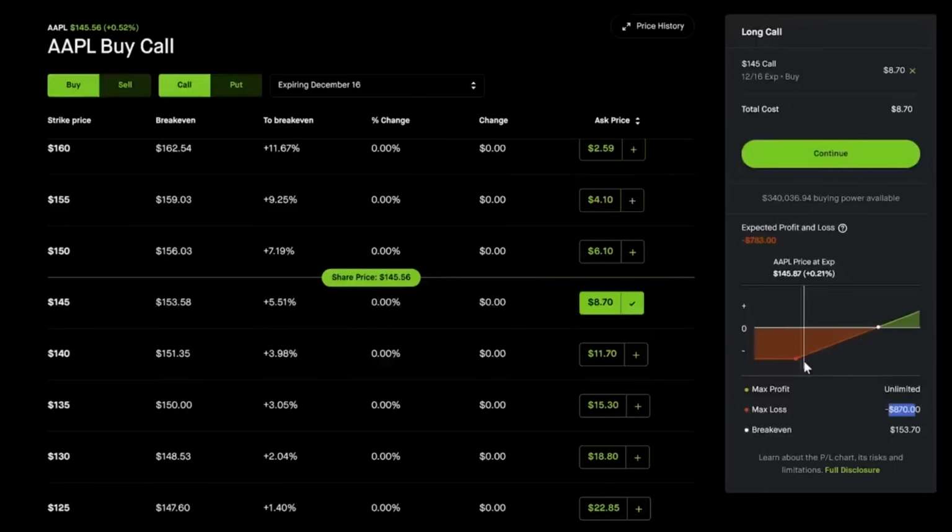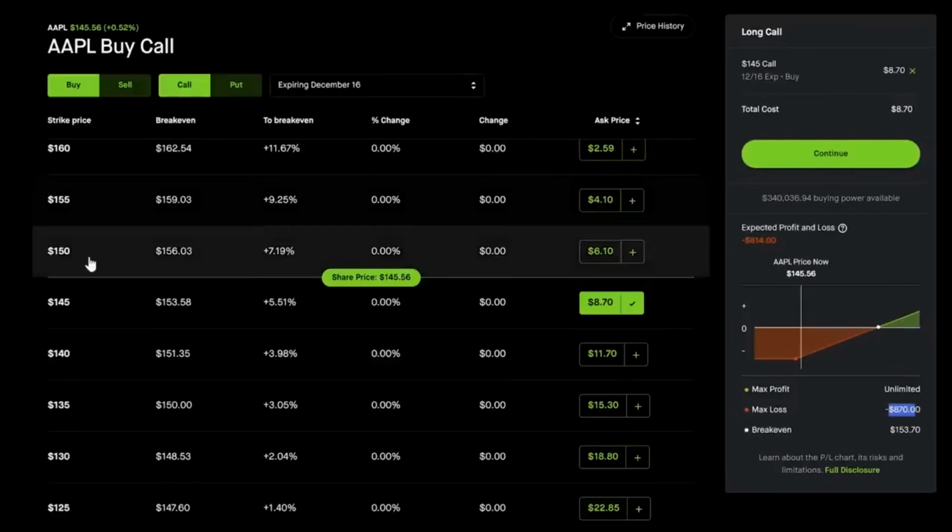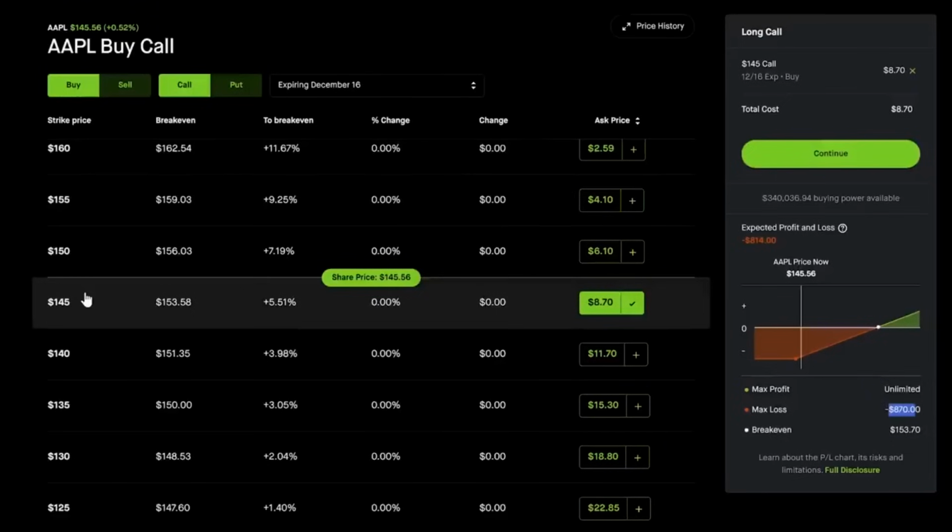This is why buying call options is a bullish strategy. You want to make sure that the stock is going up, because if it goes up, you're going to profit. However, if it stands still, you can lose 100% of the premium that you pay, or this $870. And if the stock goes down, of course, you can still lose the $870, but the good news about a call option is you cannot lose more than what you pay for the call option. So one of the benefits is you have a limited risk profile of just $870, but you have an unlimited upside. So if Apple goes up to $200 per share, this option is going to be in the money by $55.